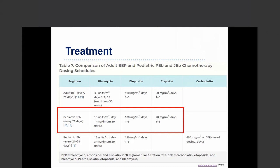Another chart to really just summarize the chemotherapy for all the different stages of testicular and ovarian germ cell tumors in children at each country. If you look at it, they're basically very similar, using carboplatin in England versus cisplatin here, but overall they have great outcomes and prognosis for the children treated with the chemotherapy.